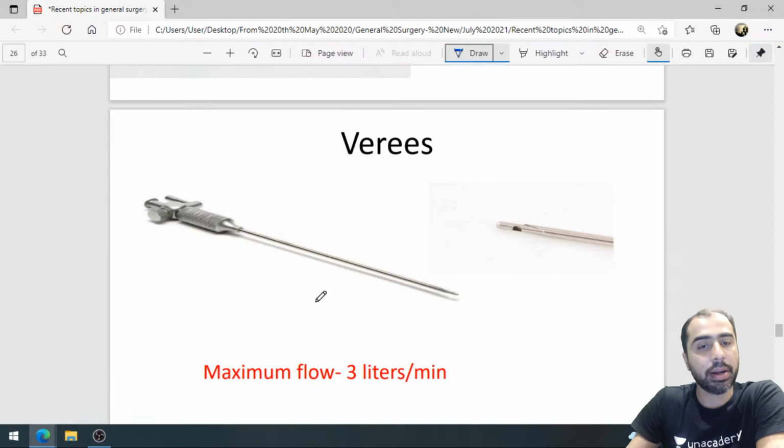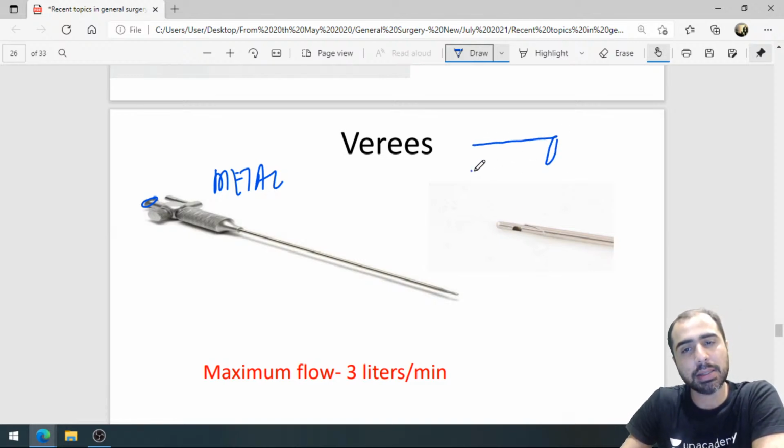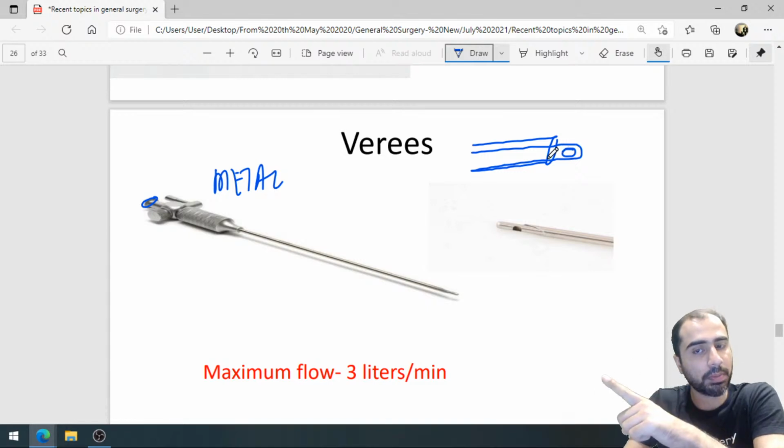The Veress needle that I showed you was the plastic one. This is a metal Veress, but principally it is the same. It has a valve and it has an inlet. And look at the tip. This is how the tip is. It has 2 parts. There is a beveled part like this, and inside there is a blunt tube. See properly, the inner tube has an opening through which the air goes out. So there are 2 components.